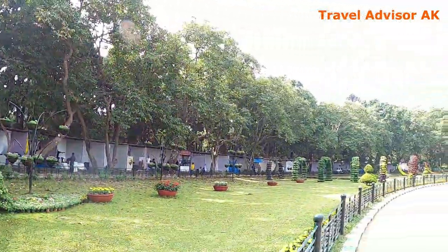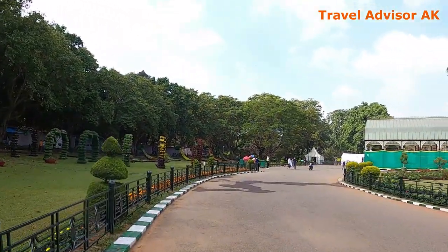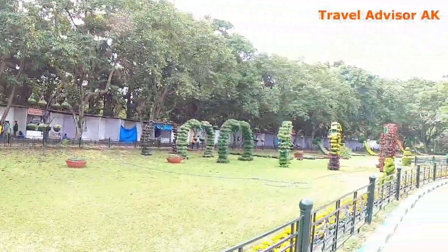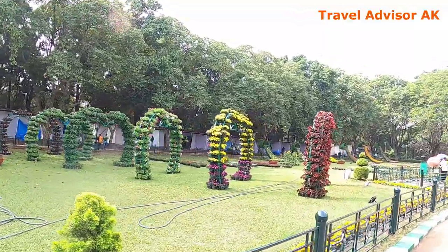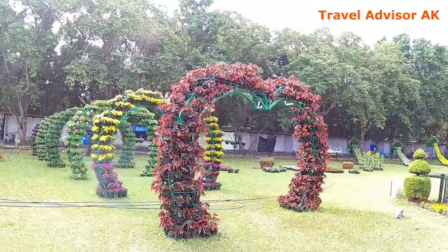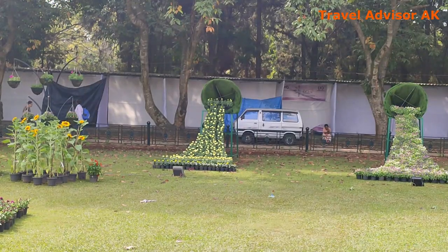Look at this peacock made of flowers. And as I went forward, they had made a few gates from the plants and the flowers. Look at them. They look beautiful. Although we were not allowed to go in, it was nice to see this.